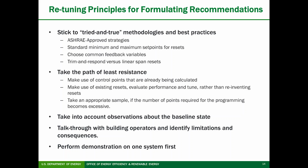A second principle is to pursue the path of least resistance. It is often the case that you can get 90% of the potential savings with, say, 20% of the work it would take to achieve all of the potential savings. And if there's a limited amount of time and money dedicated to the retuning effort, it's best to pursue a broad adoption of a range of measures that use a good strategy rather than to focus on perfect implementation of a single measure and leave a lot of opportunities on the table.